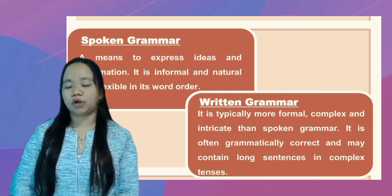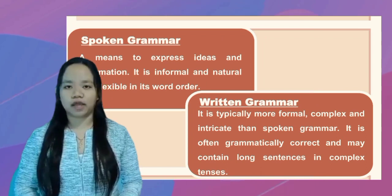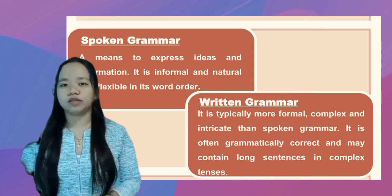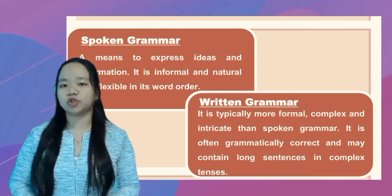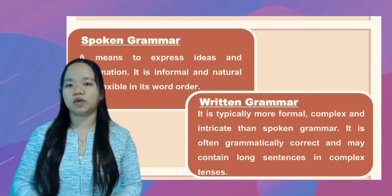Written grammar is typically more formal, complex, and intricate than spoken grammar. It is often grammatically correct and may contain long sentences and complex tenses. When you say written grammar, it includes elements such as spelling, punctuation, capitalization, syntax, and sentence structure, all of which are used to convey meaning clearly and effectively in written communication.